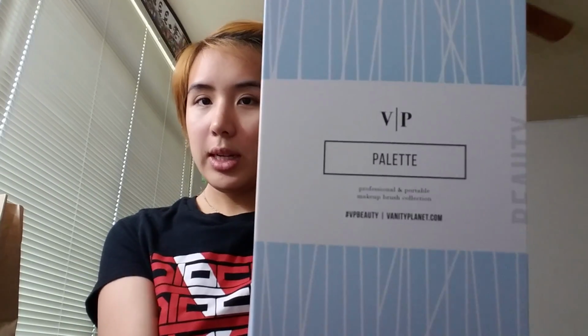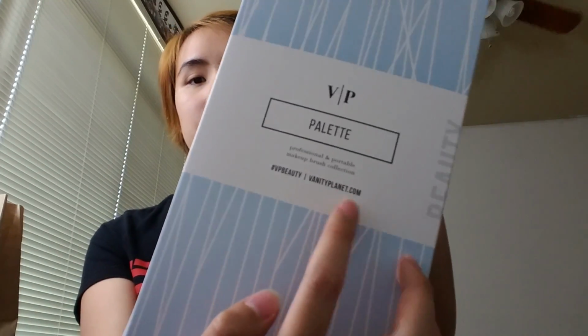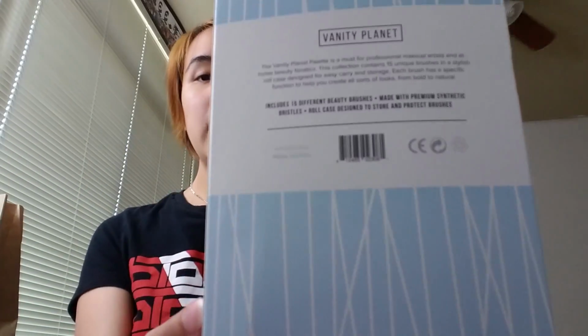So it comes in this Vanity Planet blue box that's like a foot tall or something. I don't have a ruler, so I can't guess. Well, I do have rulers, but they're on the other side of my room. It says Vanity VP palette, professional and portable makeup, and their VP hashtag and website. The box is a little bit banged up, but I think that's because the stuff inside is a little big for the box. On the back, it tells you what is inside: 15 brushes, synthetic bristles, and a roll case, and it's made in China.